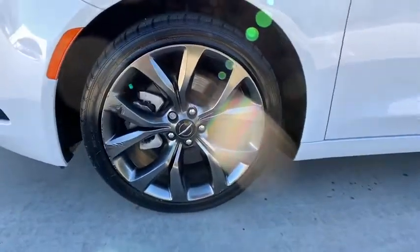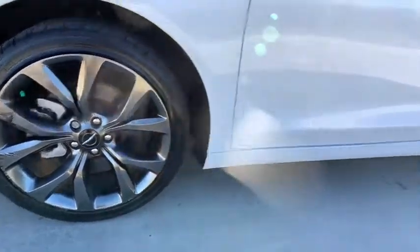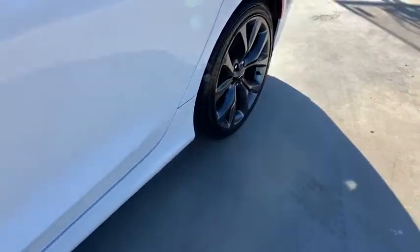Console, panic alarm. This isn't just a vehicle, it's an experience. So stop in for a test drive today.